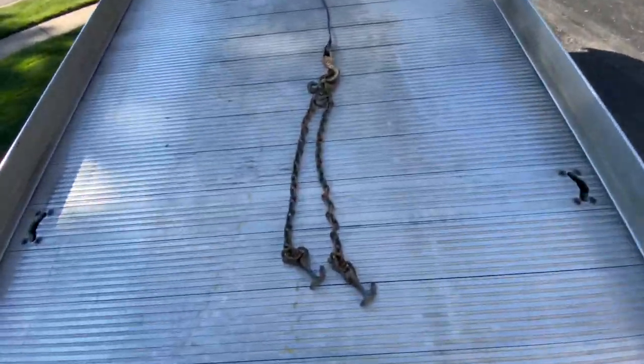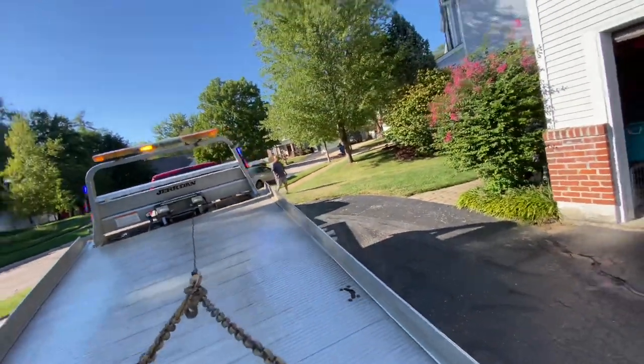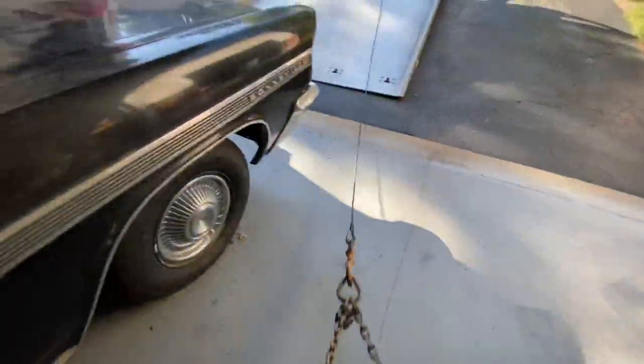Yeah, she's close. Back then, cars didn't have power steering. Yeah. Well, that's because their steering wheels were so ginormous, that was the power steering. Yeah, 23-inch steering wheel on this thing.